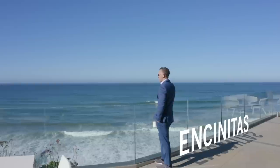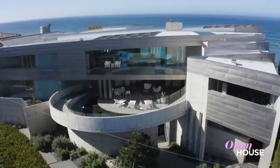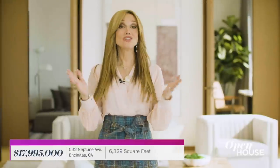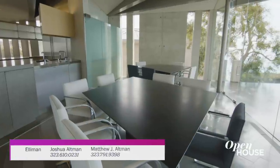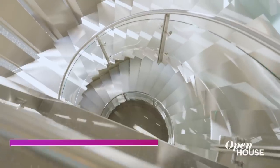Welcome back. Now we're in Encinitas, California, just north of San Diego, where every day feels like a holiday. We're at this cinematic oceanfront home that was inspired by the crescent moon, hence its name, the Crescent House, designed by noted architect Wallace E. Cunningham. Oh, and fans of the show Westworld might also recognize it.